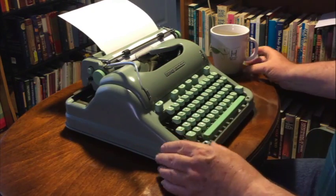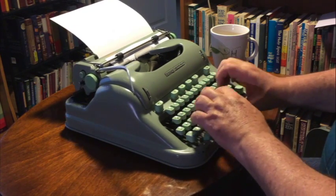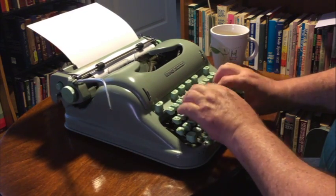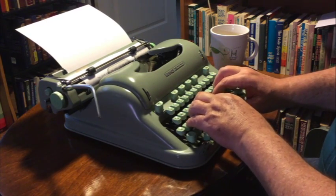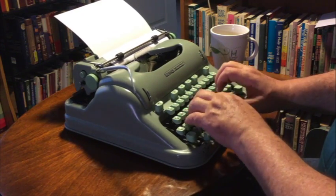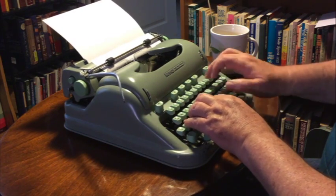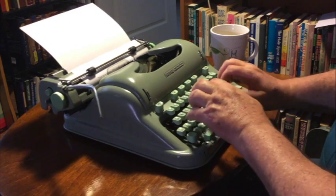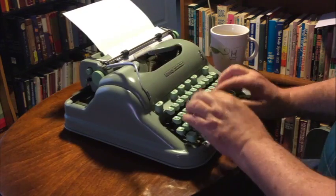Feeds nicely. And let's do our usual test. Quick brown fox jumps over the lazy dogs. This is a Hermes 3000 typewriter, and it is a real pleasure to use.